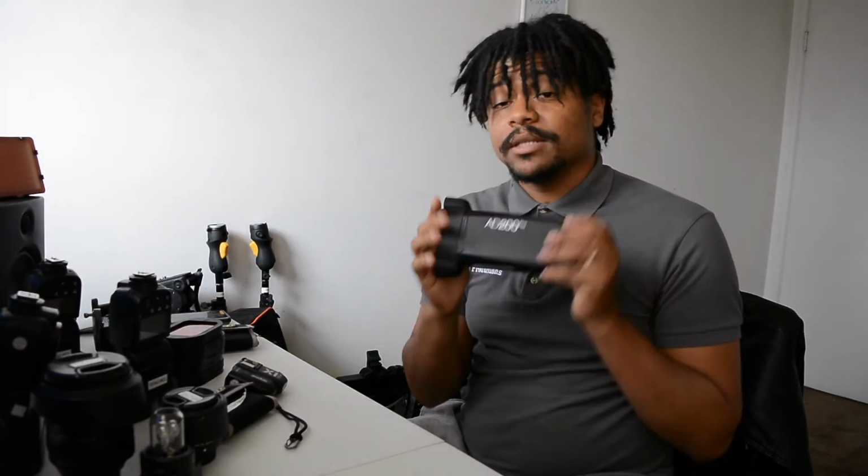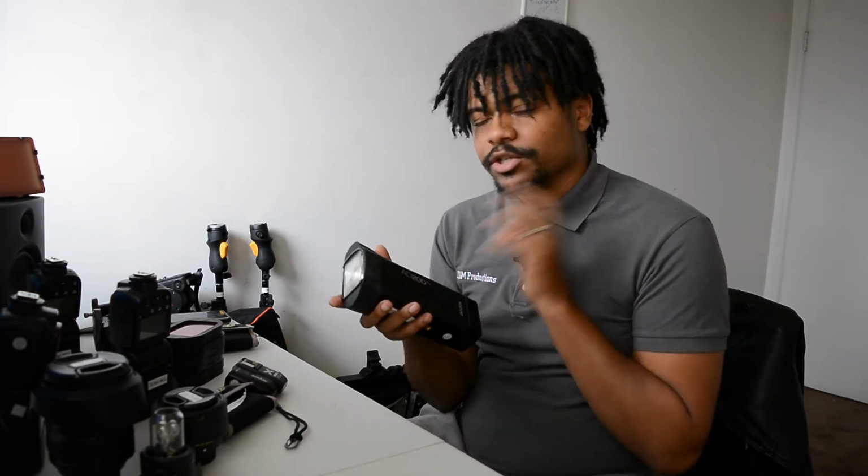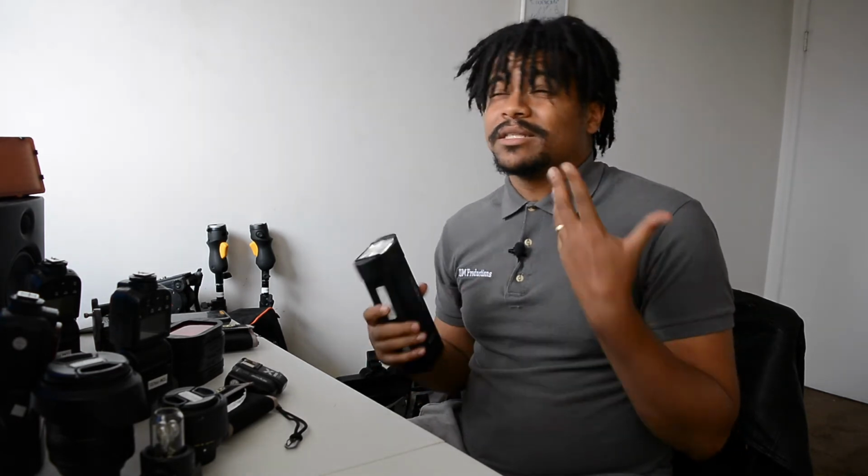And then this right here is the AD200 Pro. This one pretty much distributes 200 watts out of this beauty right here. Some say it overpowers the sun. I believe it does, but I guess depending on where you live and how close you are to the sun, results may vary.